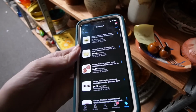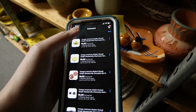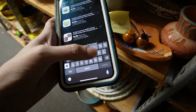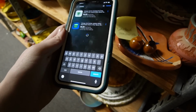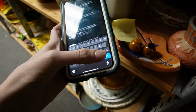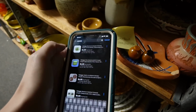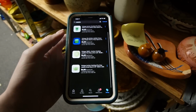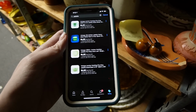I'm going to use my phone this time instead of pulling all of that stuff out. You can see all the Russell Wright is scheduled, and I'm going to search for jadeite here in our scheduled listings. And you're going to see the listings come up, hopefully. That doesn't look like jadeite, does it? Okay, let's try again. And that's not all the jadeite we have. Okay, this is why I usually bring all this stuff up front, because this is not working.